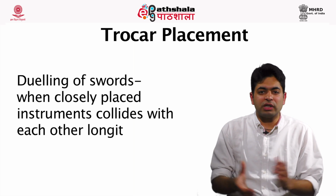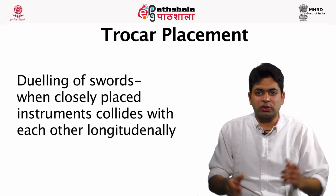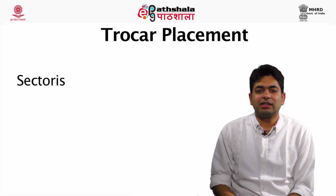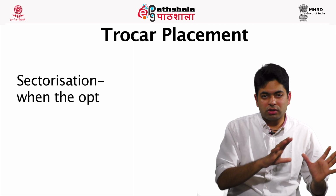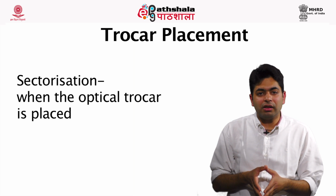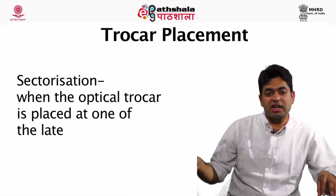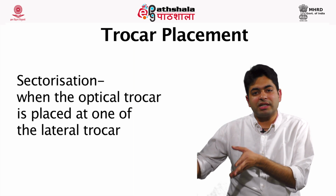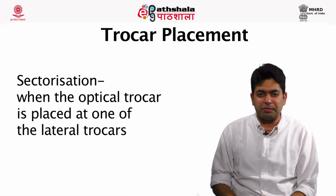It's also known as dueling of swords, like the swordsmen used to play with each other's swords. The third thing is known as sectorization. Now this is a departure from the normally used concepts, in which the camera port is placed in the middle and the working ports are placed side by side. Here the camera port is placed at one side and the working ports are placed at other sides. This is done in some surgeries like laparoscopic appendicectomies.